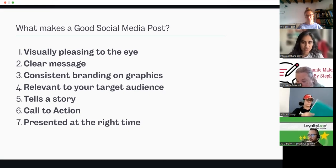The third is having consistent branding on graphics. As we stated before, being able to brand, if someone looks at your book, you want to have the same type of colors and branding on your social media graphics as well, so they don't get confused on the promotion.